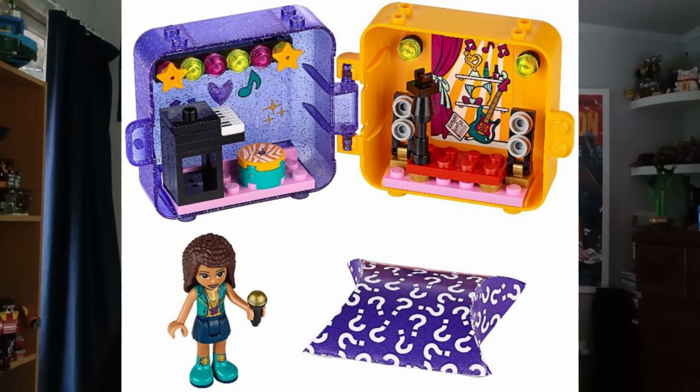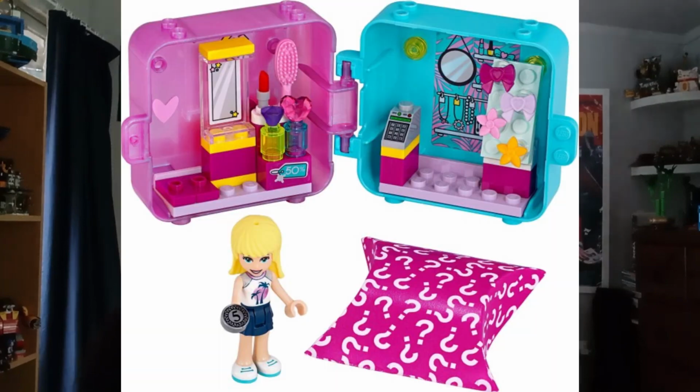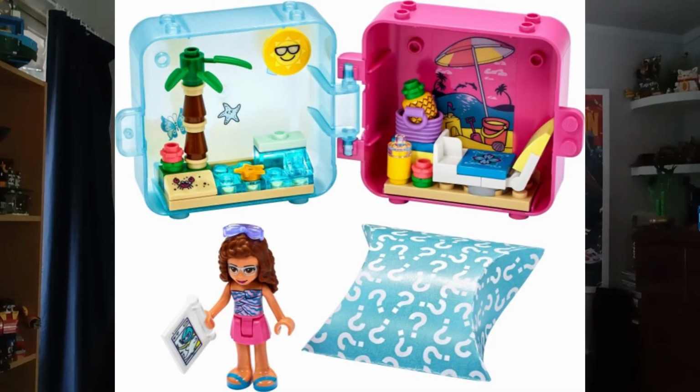Now, the first series was basically just the girls expressing their personalities. Nothing really to write home about. They had a purple casing. They looked fine, really. Series 2 had a shopping theme, so I presume these are just at the shopping centre or mall or whatever, and these had a pink theme. And Series 3 had a summer theme, and it was blue, and I think these are probably my favourites. I don't know, I just really like the aesthetic here.